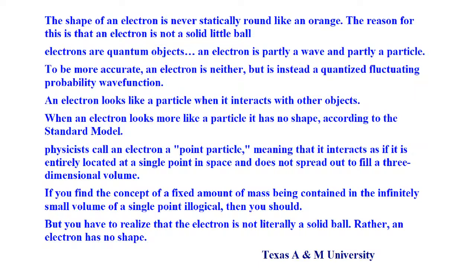But you have to realize that the electron is not literally a solid ball. Rather, an electron has no shape. Okay, so what is an electron? An electron is nothing. So far, these people have defined absolutely nothing. That's what zero volume, no shape, and so on mean. The 0D dimensions, all that means you're talking about absolutely nothing. So the electron is nothing. That's how it's defined. That's how it's described, right?